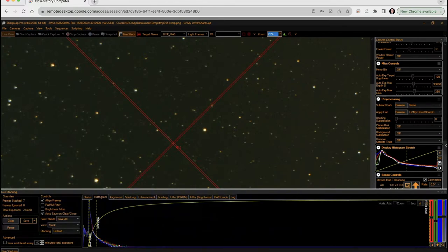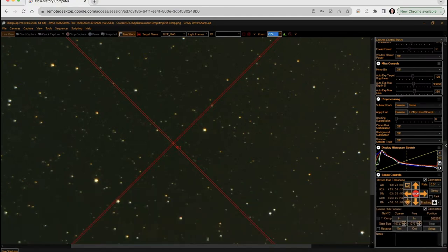Like I said, we'll give it another 15 minutes and we should have enough images to stack and process them with that. So we'll let her go.